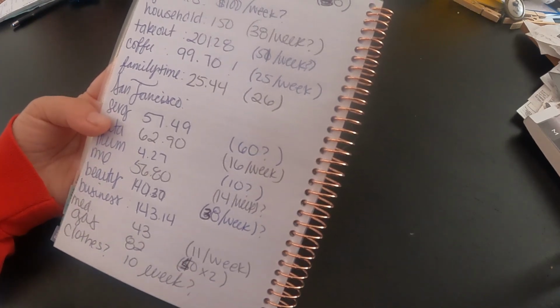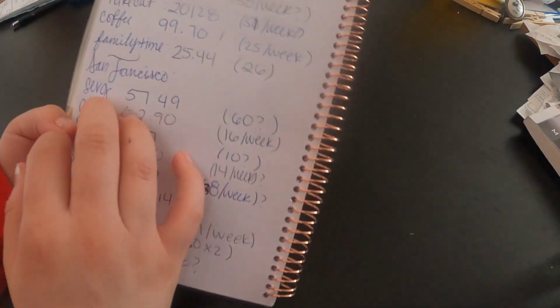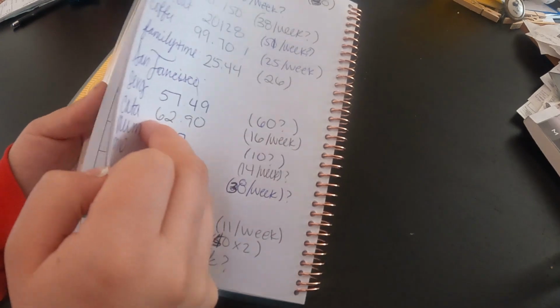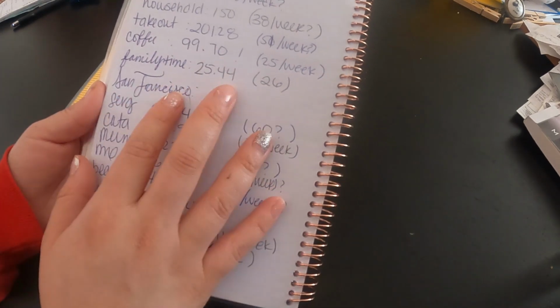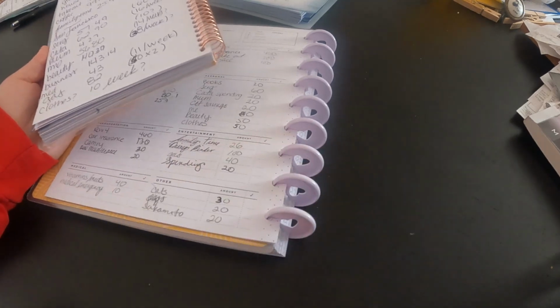Takeout. Last month we spent $201.28. So I brought it down to 200. Because I told my mom, I'm gonna have to get stricter on that because we're doing so much better than when I first started tracking it. Coffee, $99.70.